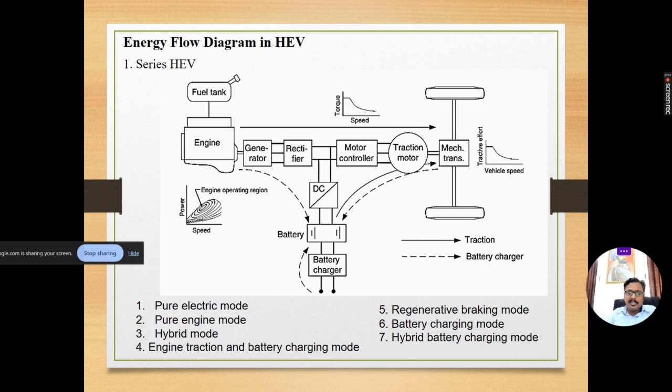Suppose the demand is 10 kilowatt and the engine capacity is 20 kilowatt, then what about the remaining 10 kilowatt of power? In this case, 10 kilowatt of energy is sent directly to the traction motor and the excess 10 kilowatt of energy is given to the battery for charging.